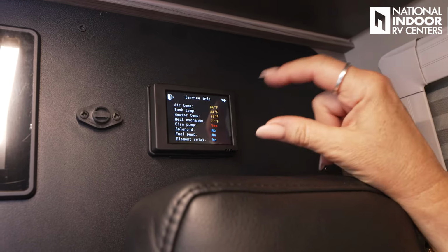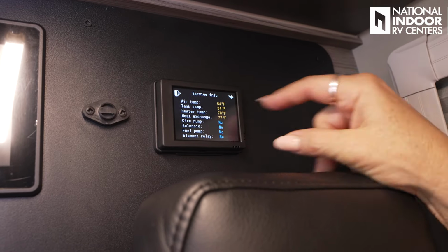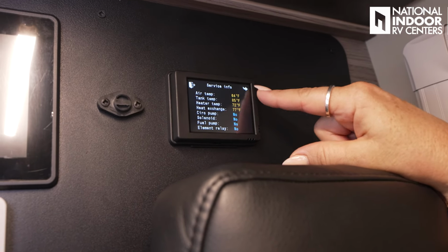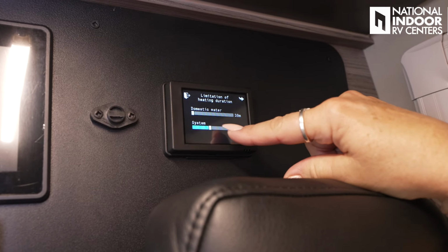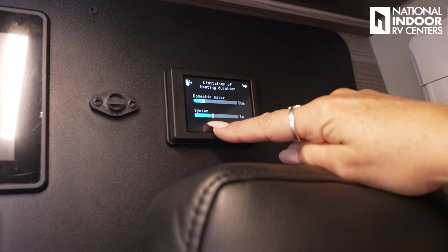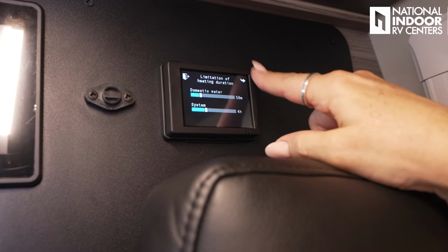Then over here in this corner, we have our service information. So that's just going to give us the air tank temperature, the tank temperature, and the heater temperature, heat exchanger, and it's going to let you know if your circulation pump is on, solenoid's on, fuel pump's on, and element relay. Then you have the limitation of heating duration. So this is where you can say how long you want to have your hot water, basically. If it's 15 minutes, and how long do you want the system to run? 5 hours or a day or always, you can set that right there easily.